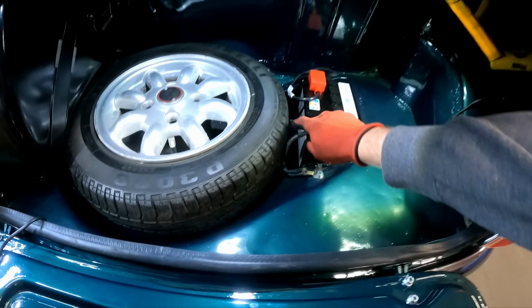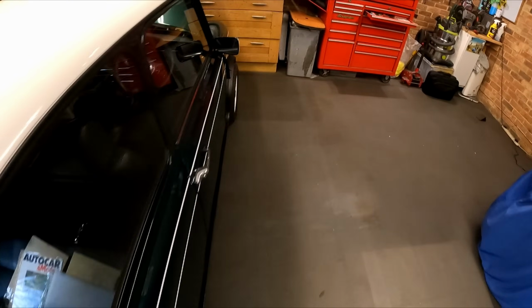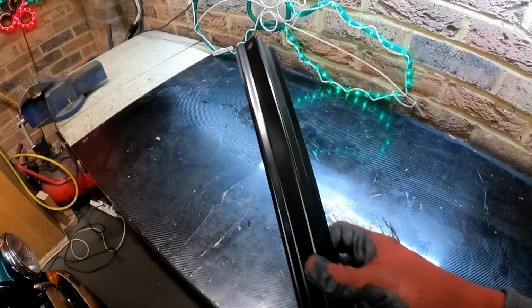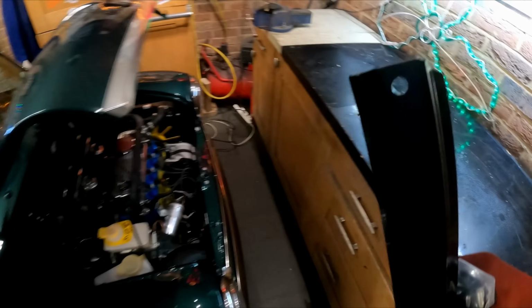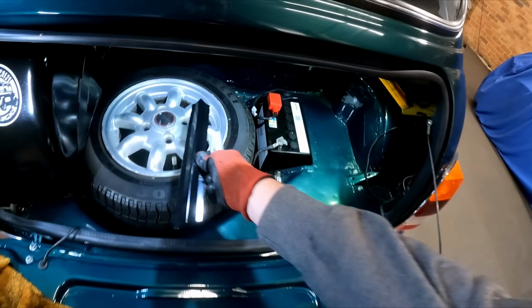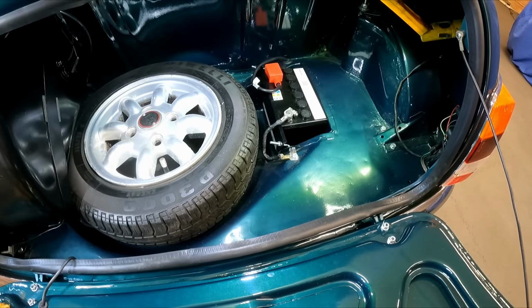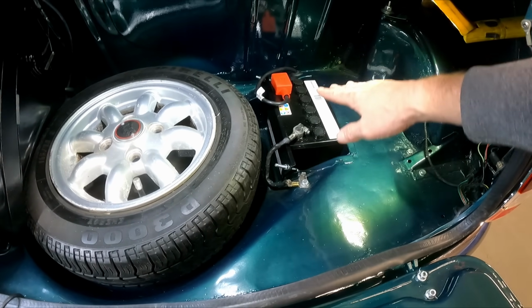So there we go, there's the battery. Obviously it's loose at the moment, so that would be an MOT failure. And the battery clamp down kit we've got is just that metal bar and a few fixings there. So, 5-minute job, bear with me, and we will have that on in no time. And just like that, 5 minutes later, there we go. So the battery's nicely clamped in now.